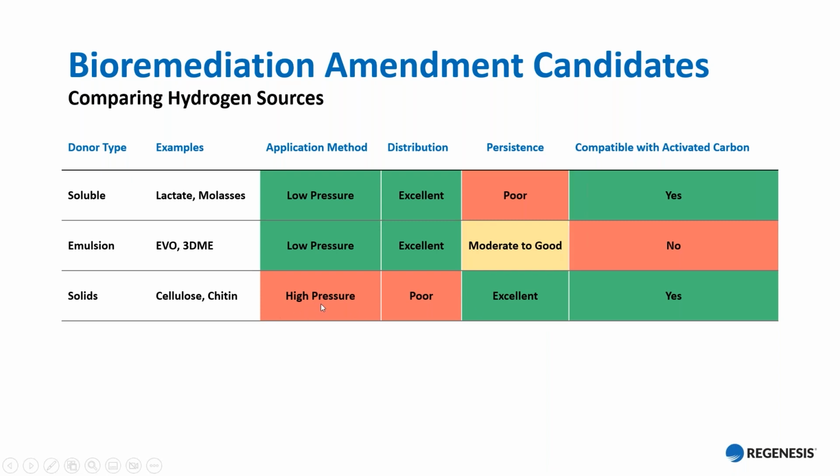So they are oftentimes fractured in for a lot of these types of materials. The distribution, just given that they're not in a form that easily moves through porous media, is not that great. And in theory, someone could use something like this up gradient of an activated carbon barrier, but the issue with that is that now you have more complex projects when you try to implement these.